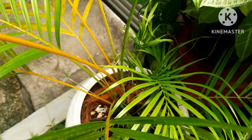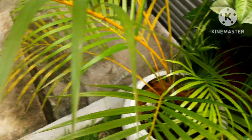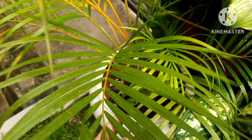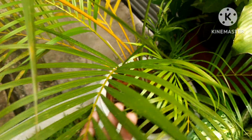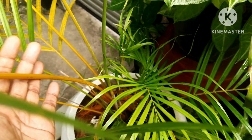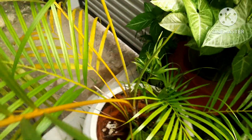This is Rika Palm. This is also a wonderful indoor plant which you can keep in a semi-shade area if you keep it outdoors. This plant you can divide and multiply. It is also a low maintenance plant, but if you like you can give organic fertilizers like tea and coffee, because they are high in nitrogen.